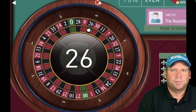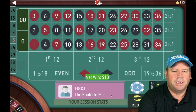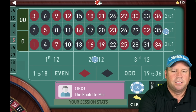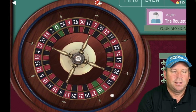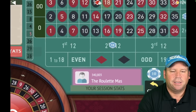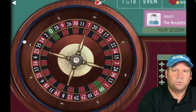That's a 26 black. Ooh, that almost got both of them there, but that's a $10 win. We're up 60. And we were real close to getting both of them that time. All right, that was an 18 red, and that's a nice $10 win. We'll take it. We're up 70 now. All right, let's rebet and spin.